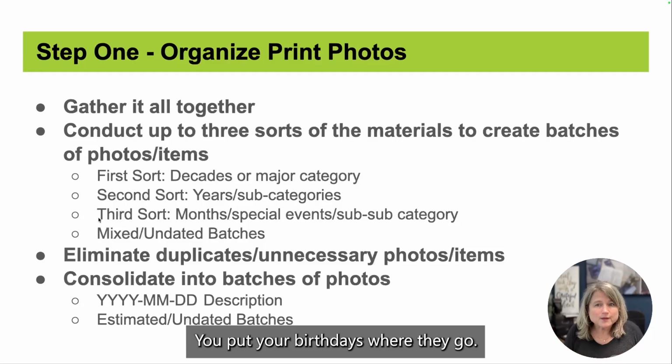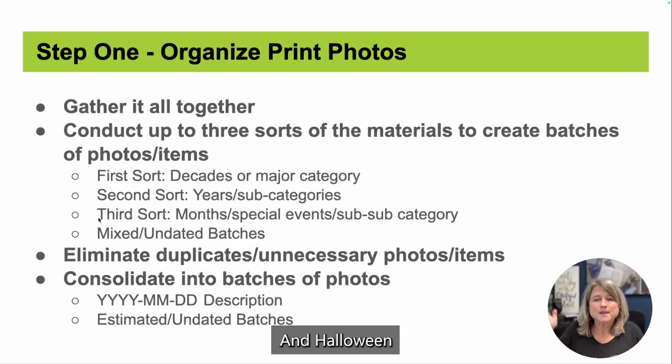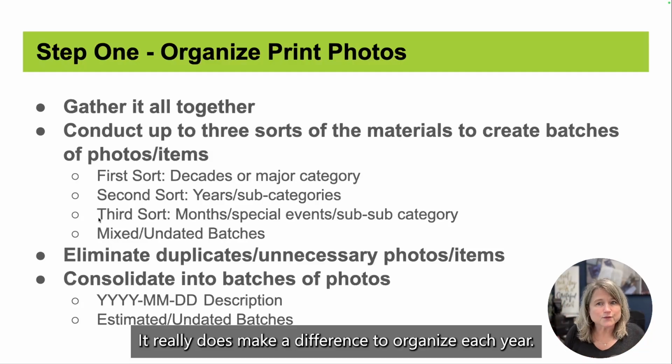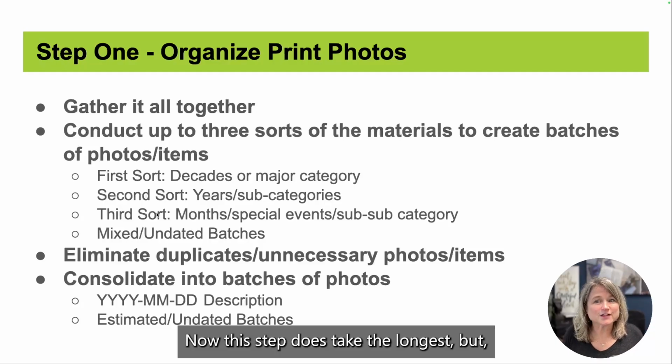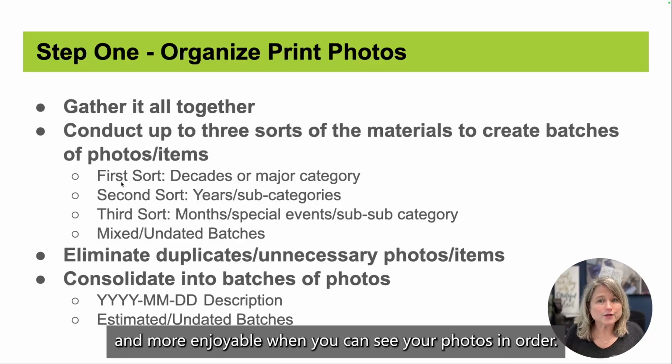You put your birthdays where they go. Valentine's is in the beginning, and Halloween and Thanksgiving and Christmas and the holidays are at the end. It really does make a difference to organize each year. Now, this step does take the longest, but it really makes your digitizing so much easier and more enjoyable when you can see your photos in order.